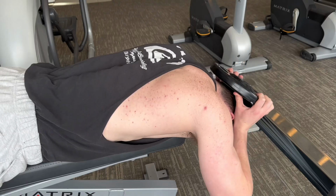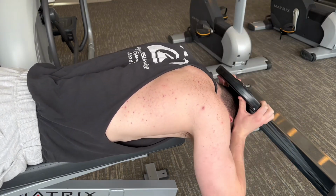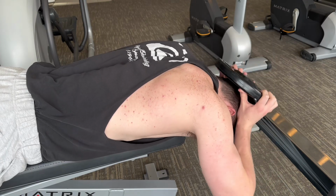For the extension, we're gonna put the weight on the back of our neck this time, and we're gonna be working that trapezius muscle we talked about. Just keeping our chin tucked in, bringing it down to our chest and back up. Nice slow movements. We're not going for a PR.